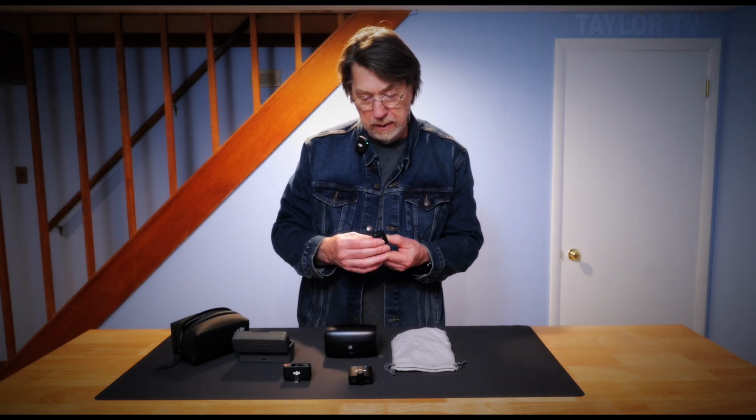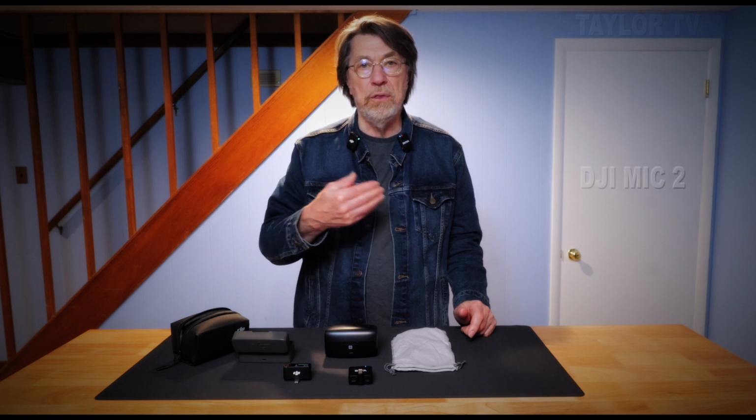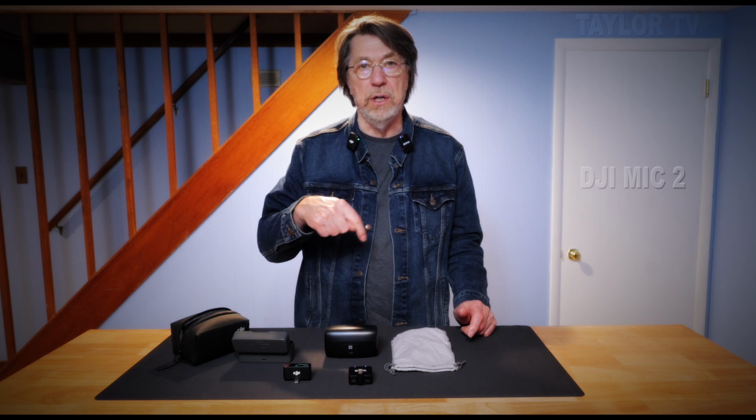Check. There we go. DJI mic, BOYA mic. We're going to do some tests here in the studio to see if there's a difference between how these sound outside and how these sound here in the studio.